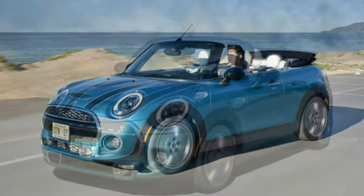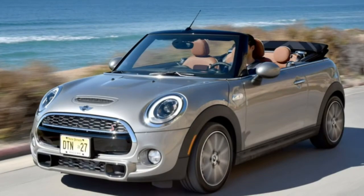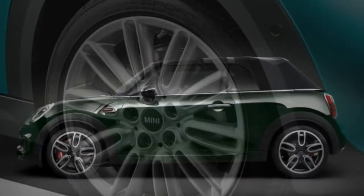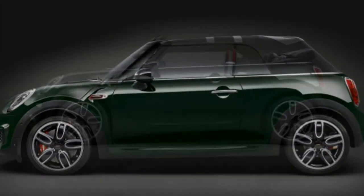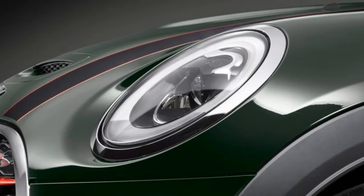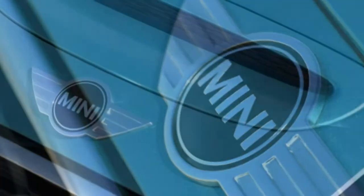Driving. The turbocharged 2.0-litre four-cylinder engine may not boast impressive stats on paper, 189 horsepower and 207 pound-feet of torque. Nevertheless, the Mini's relatively light weight makes it feel quick. There's not much body roll, and you can chuck it around tight turns in classic Mini fashion.